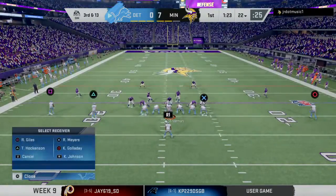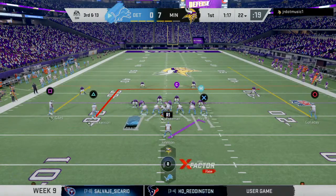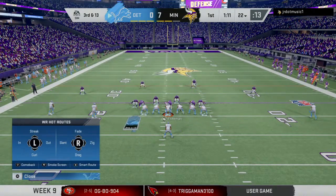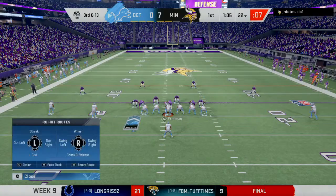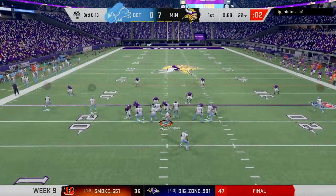Ready, ready. 15-1. Check 52's the mic. Check 52's the mic. Hey, defense, let's go. Pick it up, D. 52's the mic right here, over there, right? 52's the mic. You can't block me. You can't block me.